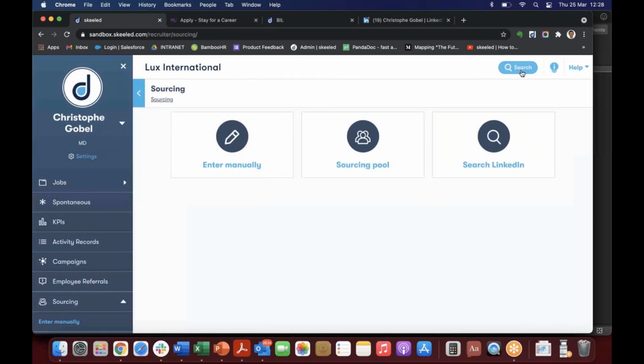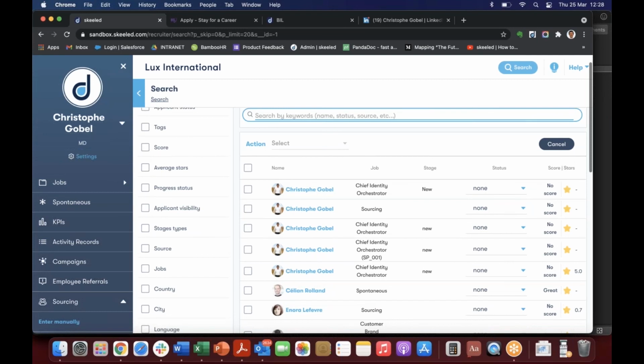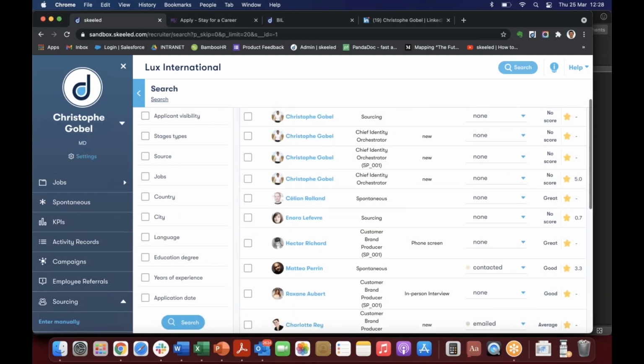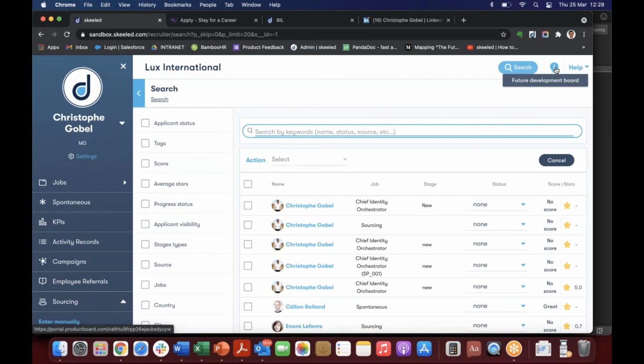And then, of course, we have the sourcing pool. So in essence, that is a sophisticated search functionality to access your database of talent, and you can search by keywords, names, statuses, etc. And of course, you can filter by all sorts of different filters. So if you want to find candidates that speak French or that are based in a certain country or city or whatever.